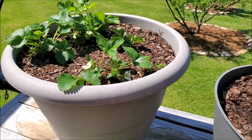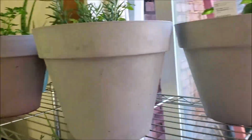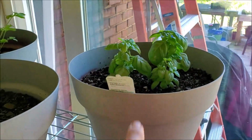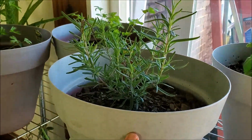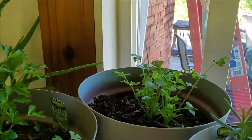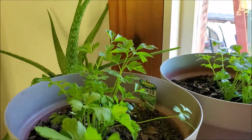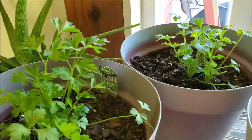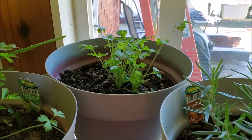And I got some more herbs I'm going to show you. Now these I'm going to try to keep in the house. I've got my basil. I've got rosemary. I've got parsley. And I've got cilantro. Oh, actually, this one's the parsley and this one's the cilantro, but you know what I'm talking about.